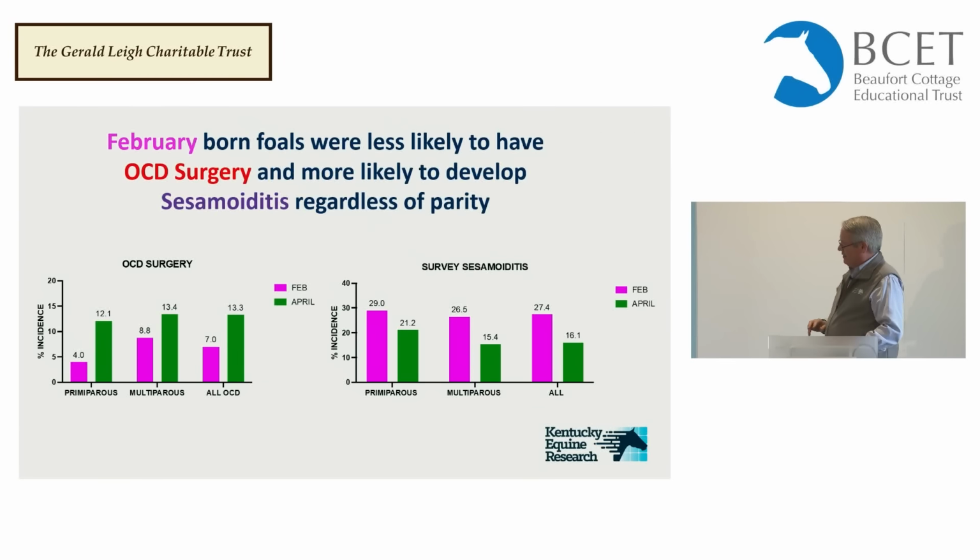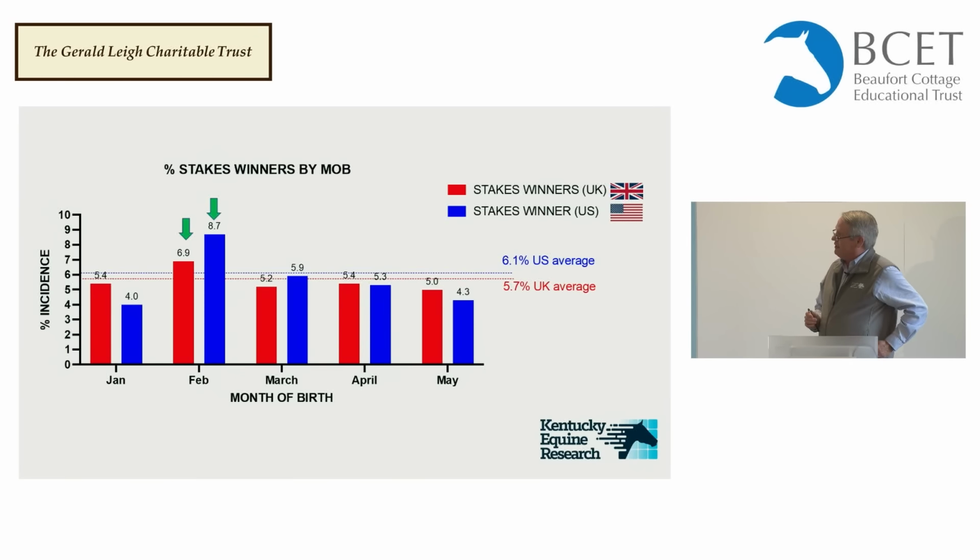So finally, I know you've been waiting all afternoon to figure out what's the best month for you to have a foal. Well, we looked at that in both the U.S. and U.K., and there's a lot of different ways that you can measure that, but this is a pretty good one. This is percent stakes winners by month of birth, and both of them had about 6% stakes winners in this group, but the foals that were born in February had a higher percentage of stakes winners than in other groups, and you can see that May was below the average April, but that February kind of outperformed that.